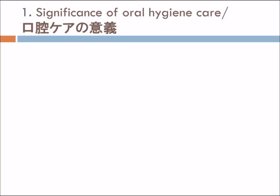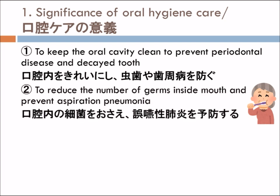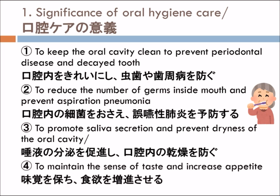1. Significance of oral hygiene care. There are 4 points. 1. To keep the oral cavity clean, to prevent periodontal disease and decayed teeth. 2. To reduce the number of germs inside the mouth and prevent aspiration pneumonia. 3. Promote saliva secretion and prevent dryness of the oral cavity. 4. To maintain the sense of taste and increase appetite.